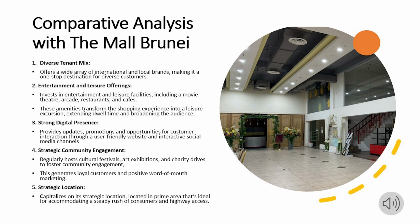Next, the Brunei regularly hosts community events such as cultural festivals, art exhibitions, and charity drives. These activities create a sense of belonging and act as effective word-of-mouth marketing tools, as satisfied customers often share their stories with friends and family.